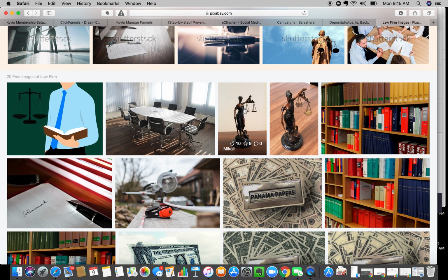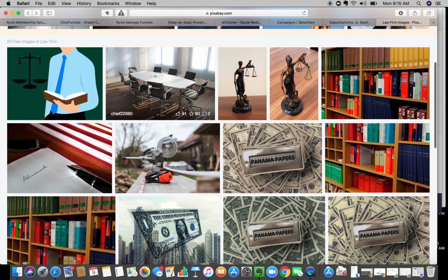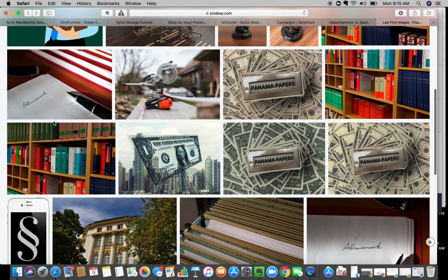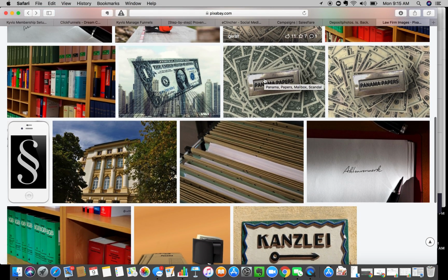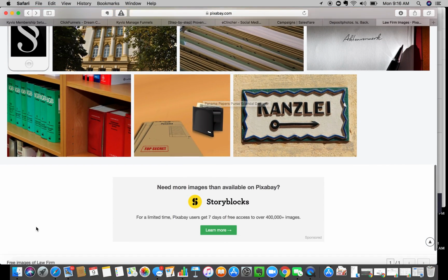These are still horrible images of Lady Justice. I'm not even sure I could fix that one, not without a lot of work. A desk has nothing to do with a law firm. We've got some bad vectors over here. Okay, not sure what that even has to do. Panama Papers. Yeah, this is all we have for law firms.